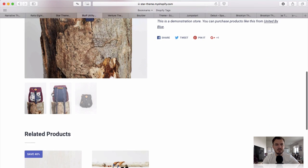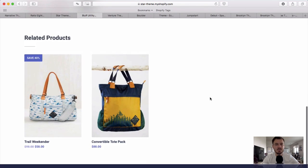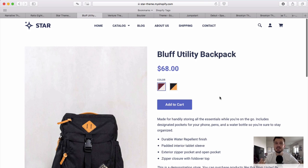We can scroll down, got more photos here, and we've got a related product section right here, which looks like it's going to be built into the theme, which is actually really good, because I'm sure a lot of you know that this is sometimes an added feature which you might have to do with a plugin or an app, but it's good that it seems to be built in. I think this theme here would work really well for dropshipping. So if you're thinking about doing dropshipping, this one here would work perfectly.